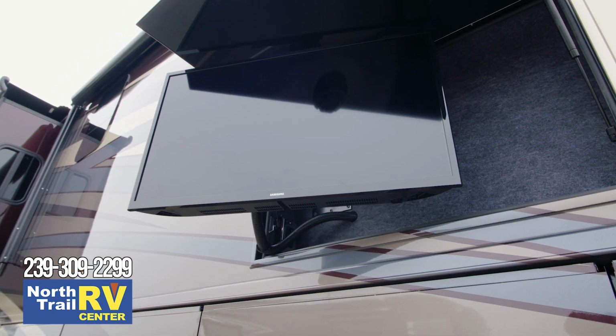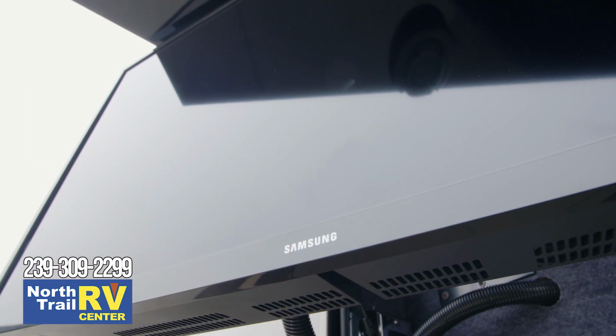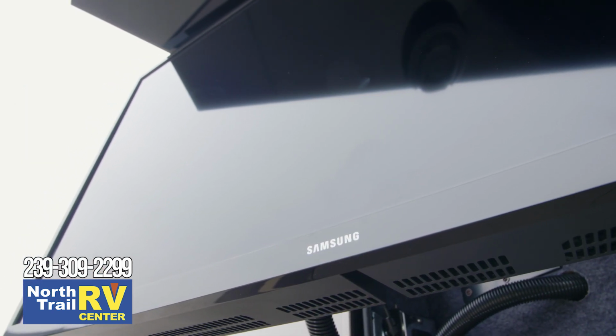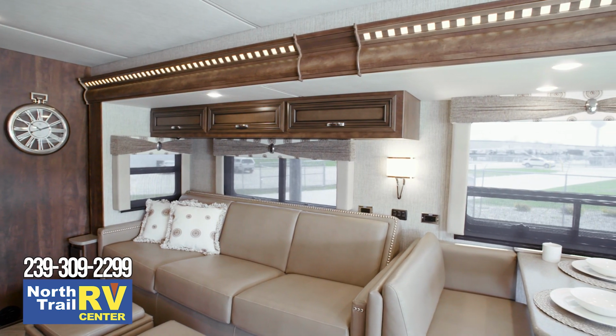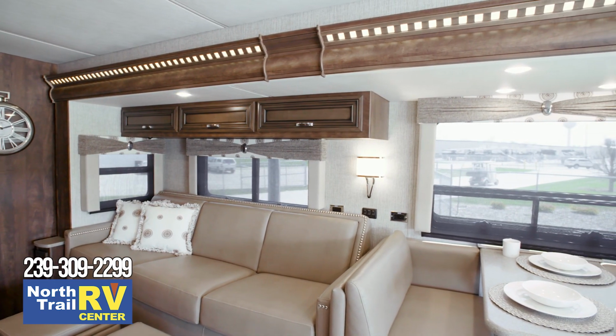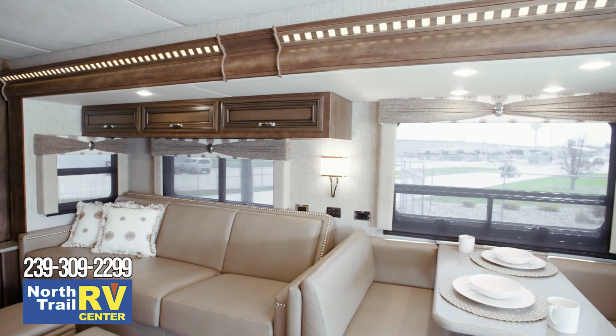Love to host friends and family? You have the option to add an exterior entertainment center to your Bay Star. With the 2020 Bay Star, convenience and comfort come standard, with plenty of options to make it your own.